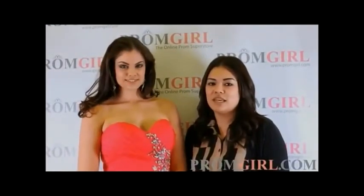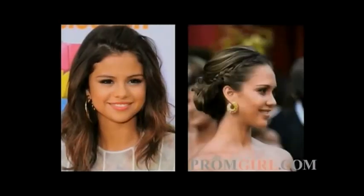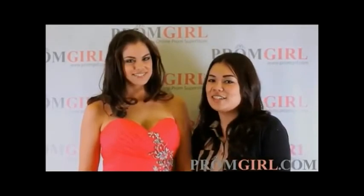A makeup style we would suggest for this look would be a natural look with rosy lips, like we've seen on Selena Gomez. For hair, we would suggest a romantic updo with a braid, like we've seen on Jessica Alba. So Chloe, this is such a trendy dress. Would you wear it to prom? Of course. I love it because it's very youthful, but yet dramatic. So sexy sophistication is prom perfection.